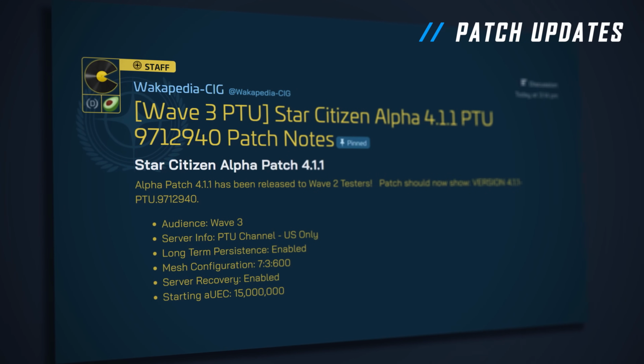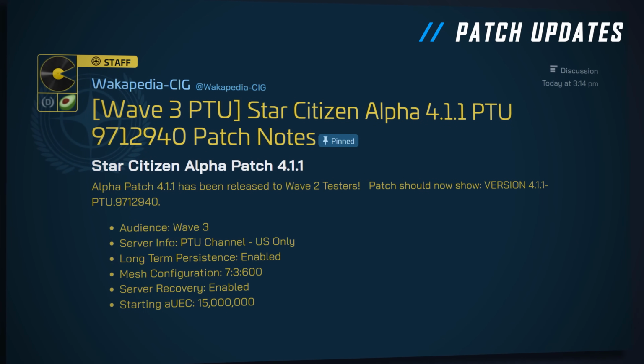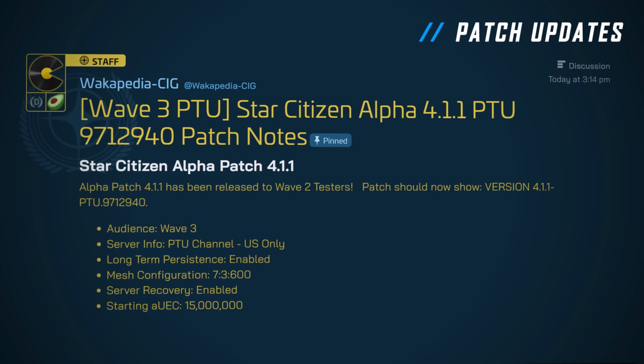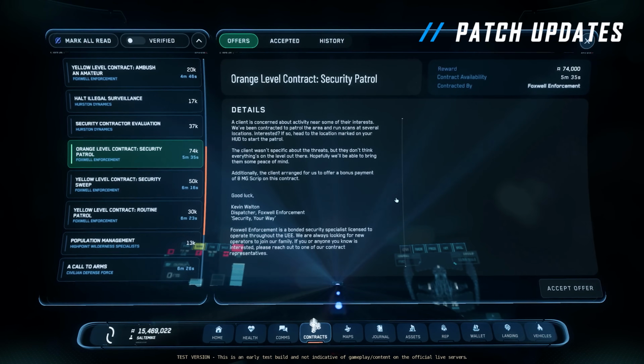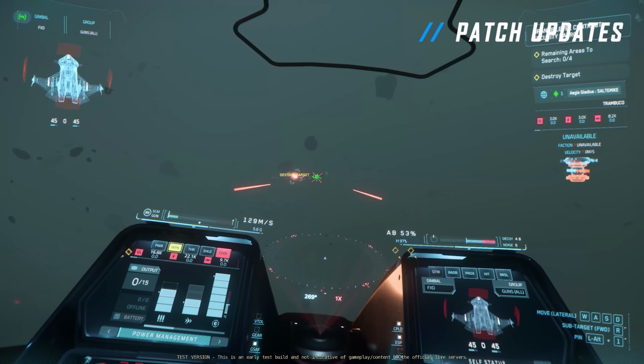They basically ended up moving to Wave 3, which means they are kind of starting their final push to get the patch out. And right away, they re-added the patrol missions. I had a much better time with them this week compared to my previous week, and I even saw my first orange mission after recopying my account, and possibly that was what fixed my issues from last week.